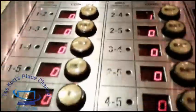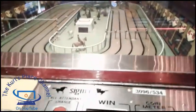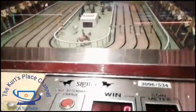Alright, so I got 10 quarters in there. What we're going to do is, when the race is over, it tells you how many you have in it, okay? Now, ideally, what you want to do is try to have more quarters out than you did when you started, because it is a gambling machine. I mean, it really is.